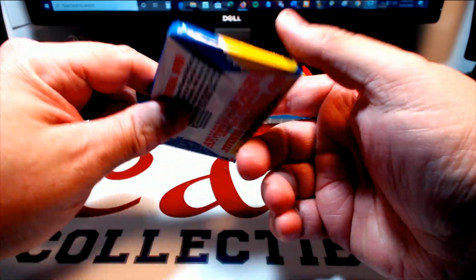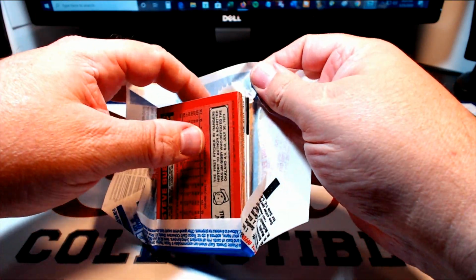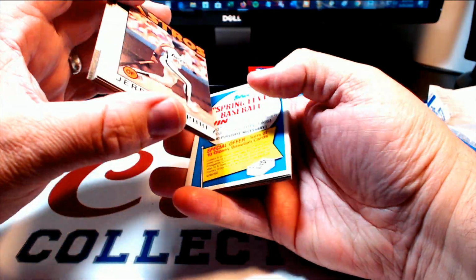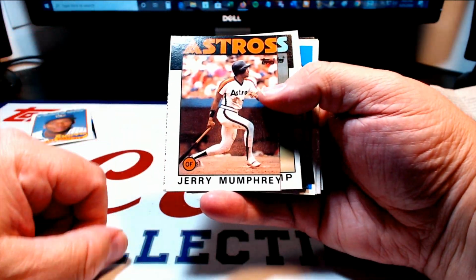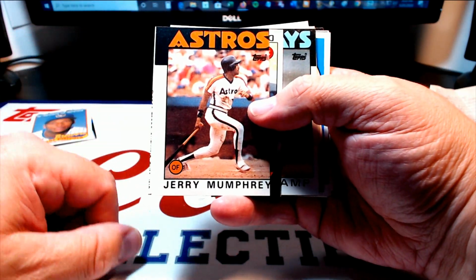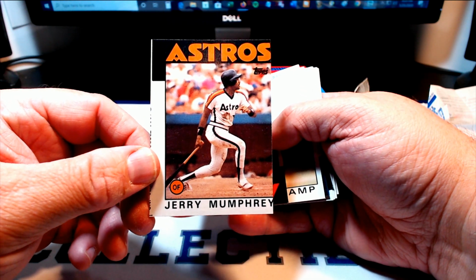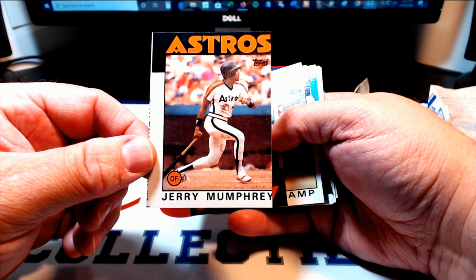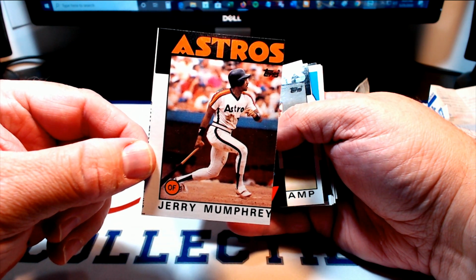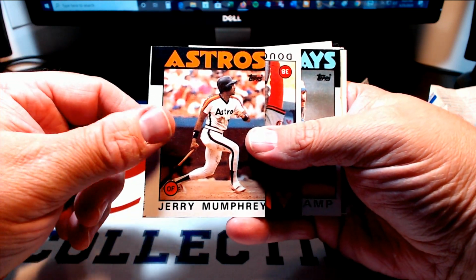So, not sure about these. This is '86 Topps. We'll see. Wow, that is quite possibly one of the most miscut cards I've seen in my life. That is quality control was missing that day. Jerry Mumphrey with a piece of somebody over here as well, but I'm not sure which card that is.